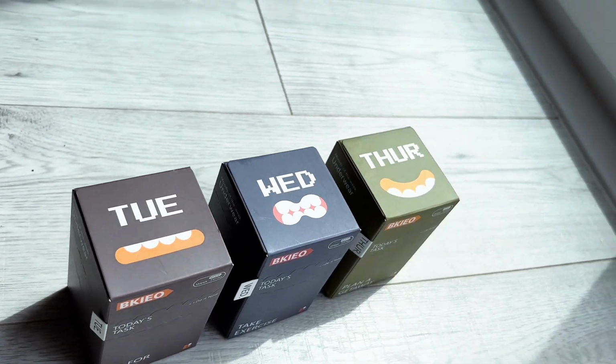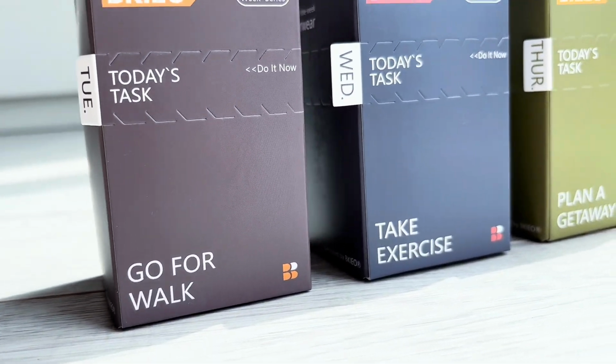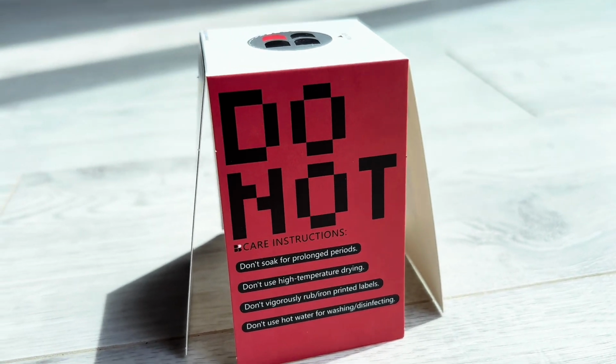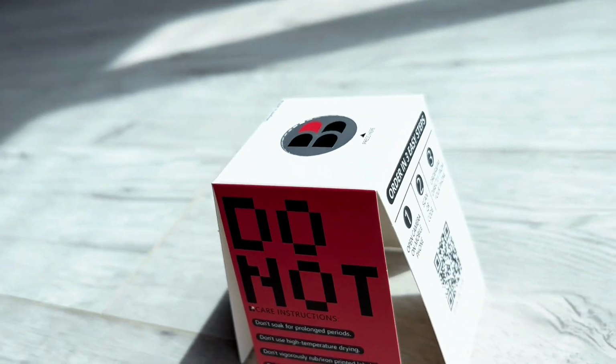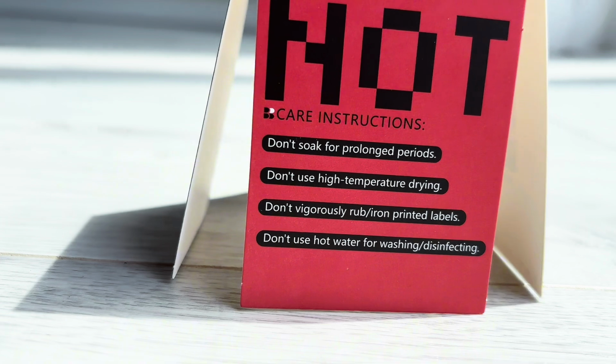Now, as you can see, each underwear has been assigned to a certain day of the week and a task. Tuesday's task, go for a walk. Wednesdays, take exercise, and Thursdays, plan a getaway. It even comes with a cool little design on what to do to look after the underwear and how to order your next pair.